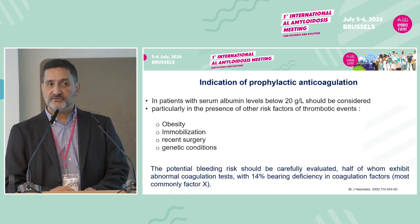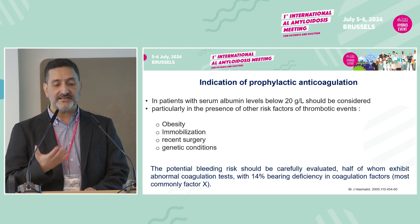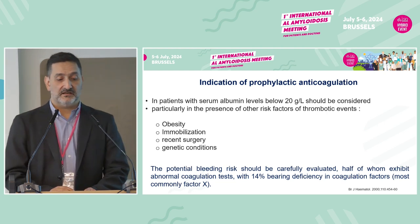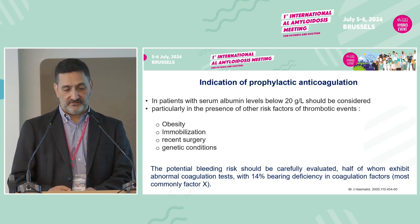Of course, we need to balance, because patients with amyloidosis also have a potential risk of bleeding, and we need to carefully evaluate this, because it's important to establish if the patient has a deficiency in a coagulation factor. Most commonly it is factor 10.